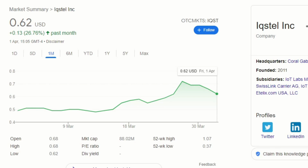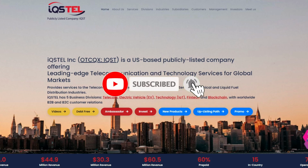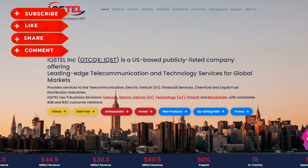But this is still far below its 52-week high of $1.07. IQST is a technology company offering leading-edge telecommunication and technology services for global markets. This company is traded on the OTCQX, ticker IQST. The company is a fully reporting penny stock with corporate governance, an independent board of directors, and an audit committee.